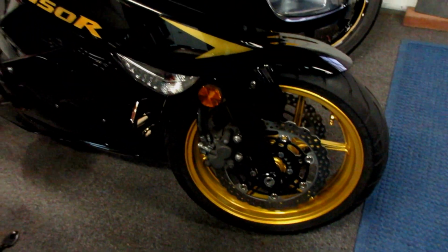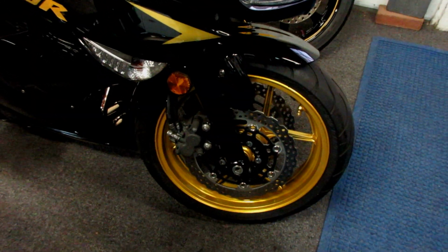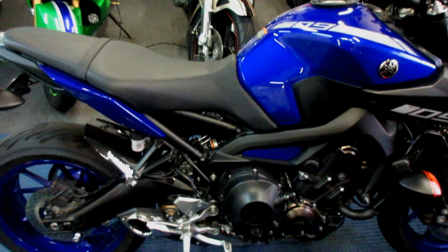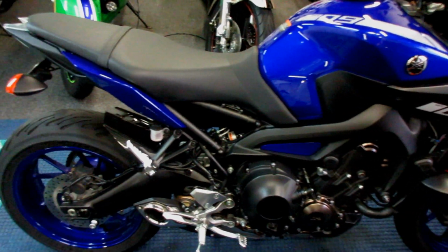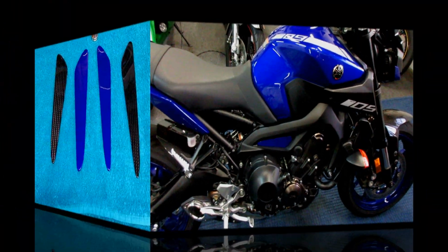And every one of these sets of wheels was a true labor of love. And I'm always amazed how small of a detail it takes to change a whole motorcycle. It's unbelievable how quick that changes. It doesn't take giant things. Small details will change the whole look of a motorcycle.